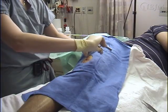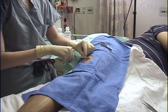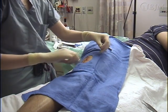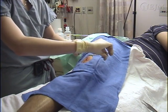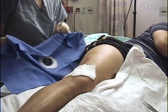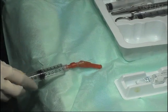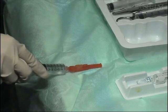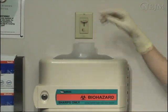No steadfast rules exist regarding the number of sutures required for a given length of laceration. Enough sutures should be placed so that all gaps in the wound edges are eliminated. Generally, the space between sutures is approximately equal to the bite width. Once finished, remove the drape and wipe off the antiseptic solution. Activate safety devices such as the safety caps and dispose of all the instruments and needles in appropriate biohazard containers.